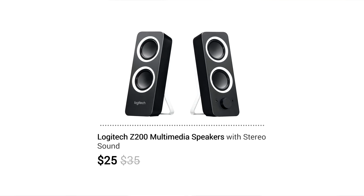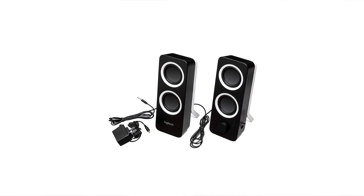Next up are the best budget computer speakers of all time for only $25. This is another refurbished deal on the Logitech Z200 speakers, and honestly, if you're in need of a pair of budget computer speakers, these are a must cop. All my friends in the tech space have been talking about these speakers and saying really nice things, and it seems like they have really good clarity and bass for the price, which are not easy for a pair of budget speakers, so that's really nice.